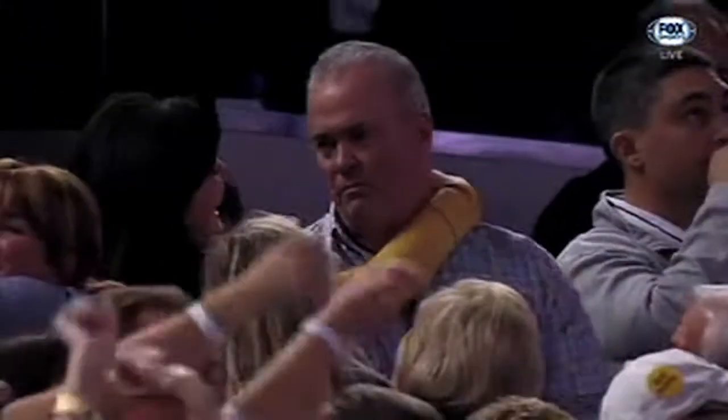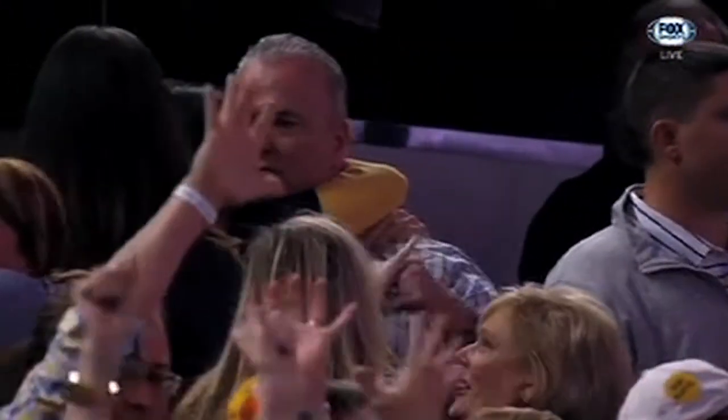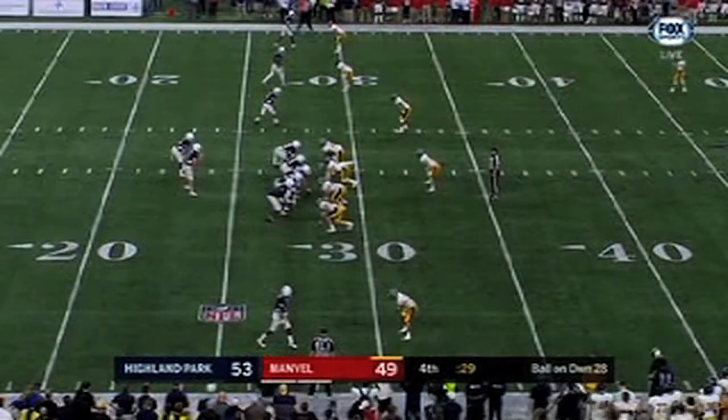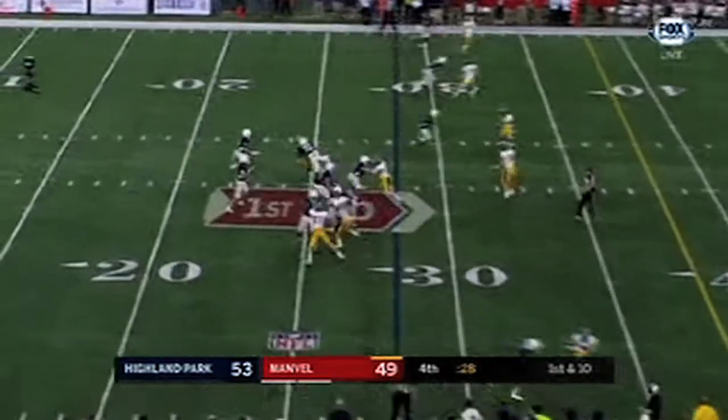Love the slant route, that inside route. Outstanding throw. Put it right on the money. And you see Stephen Jones getting emotional about it, but there's still time here. 29 seconds to go. Jason Martin's got a big arm, too.